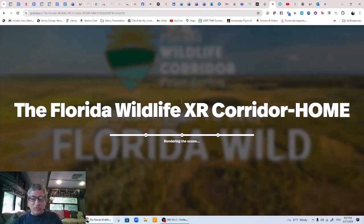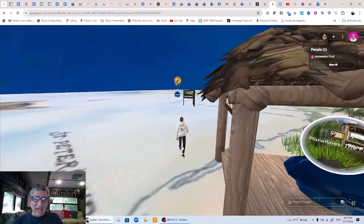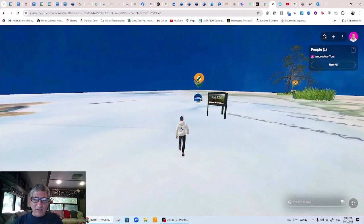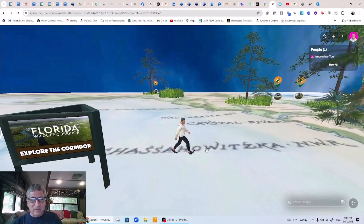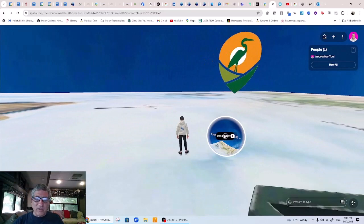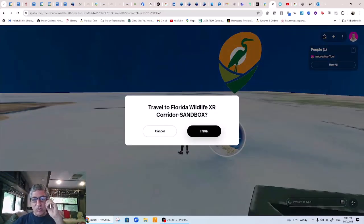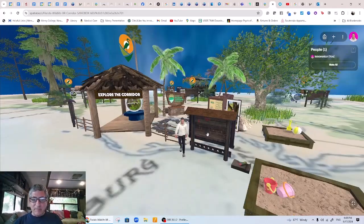All right, so much that can be done with this. You can, of course, make your own worlds to celebrate the Florida Wildlife Corridor and your relation to it. And that's why we've created out here a sandbox. So when you come out here to explore the corridor and you go out here into Tampa Bay, near Crystal River, into the Gulf of Mexico, there is a portal here that you can use to get to our sandbox, the Florida Wildlife XR Corridor Sandbox. And when I travel there, you'll notice it's identical to the watercolor map that we use as our entrance point to all of the spaces, but it has something special. It has sandboxes.